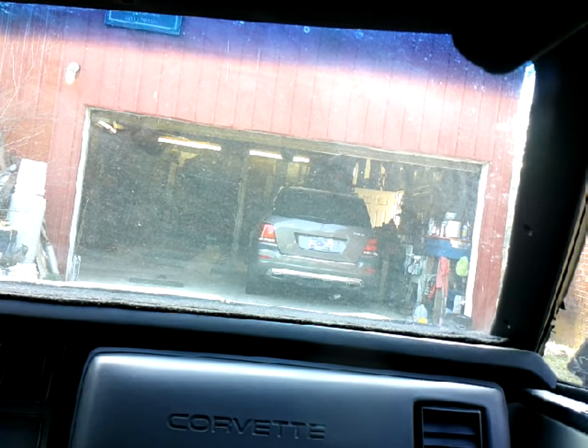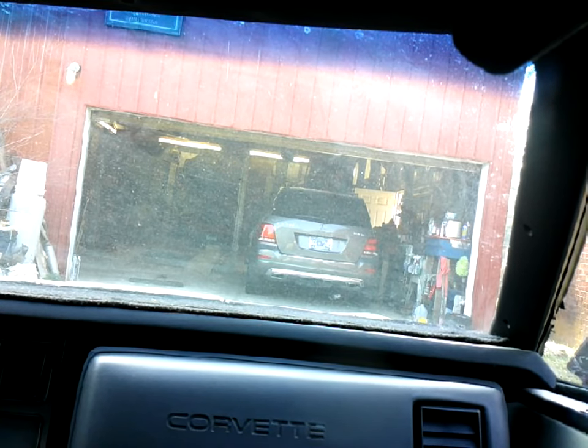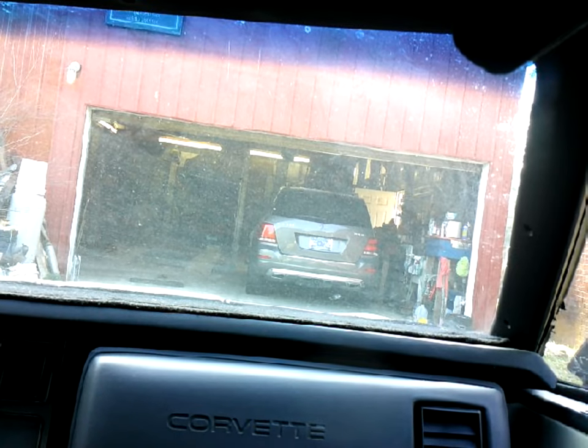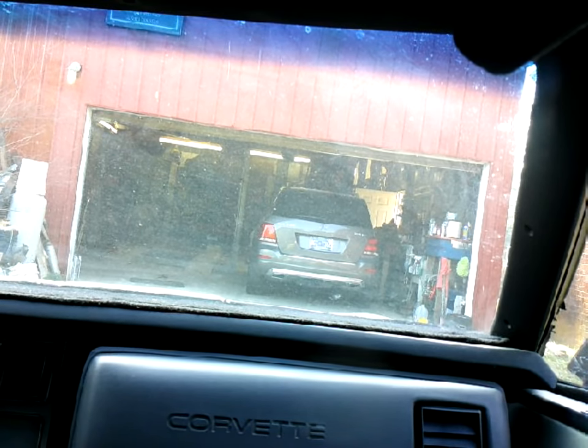Well, I'm out of the garage, and I dare to say it sounds better, but I don't know. She's warm. She's at 150. I'm going to try the rev test. If it doesn't rev, well, there's no sense in going for a ride. So, that didn't sound good.